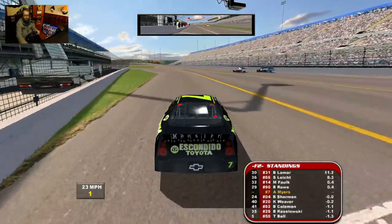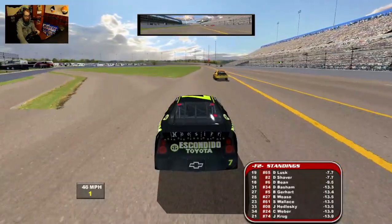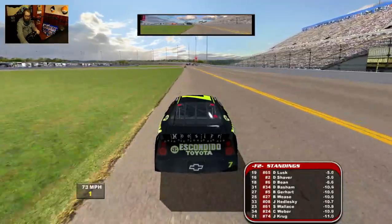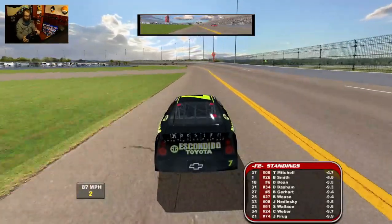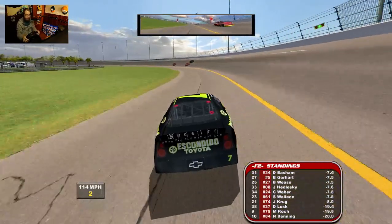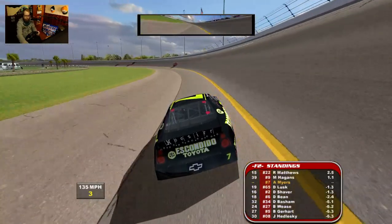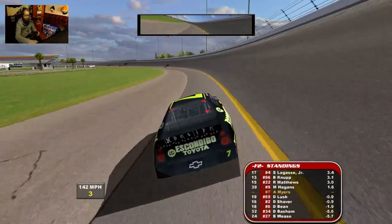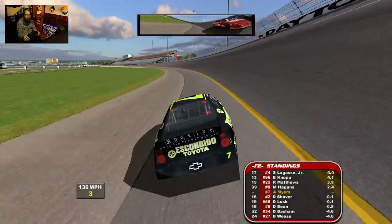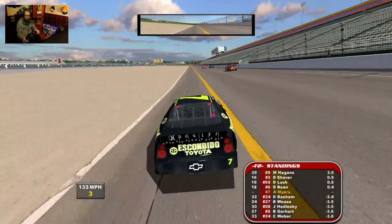Limit 55. Keep it under... Sad to say, I do have to get going at some point. Start doing things this afternoon. Mainly feed myself, that's priority number one when I get done with the stream. And yes, I will cause a big wreck at the end of this one.